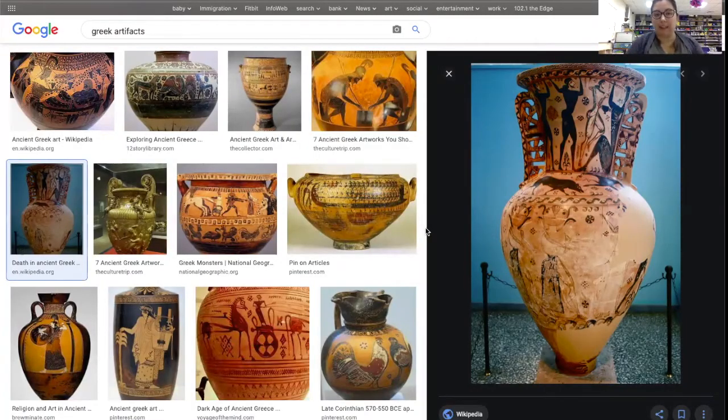So, ancient Greek pottery, we've all seen it before in museums and galleries. It pops up all the time, but I really find it interesting when I'm looking at my own culture to look at the pottery, because for me, when I'm looking at it from a perspective of art, I enjoy the colors. I think the shapes of the vases are very interesting. There's a lot of similarities, but they're also unique depending on what region they're from. But I'm more interested in it in the sense of the anthropological perspective.